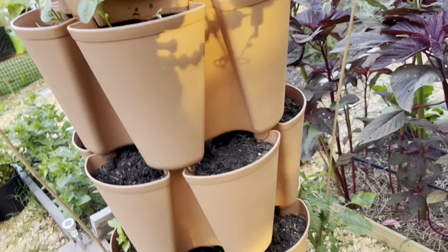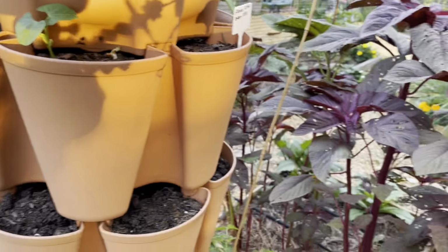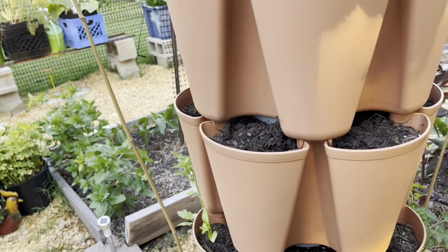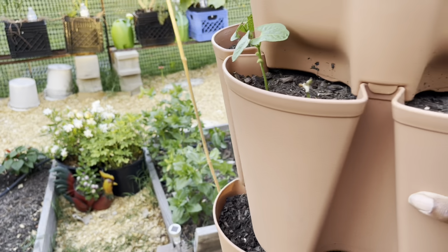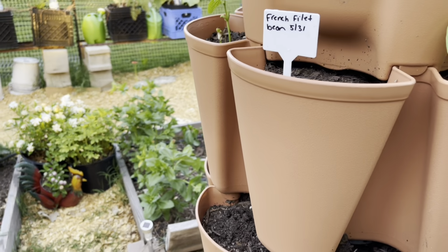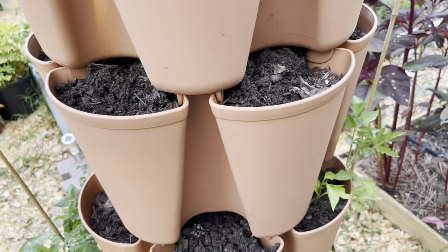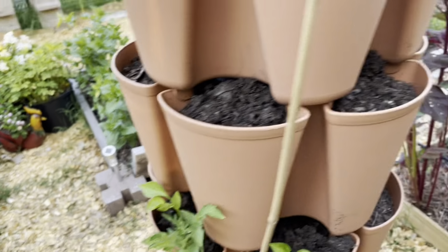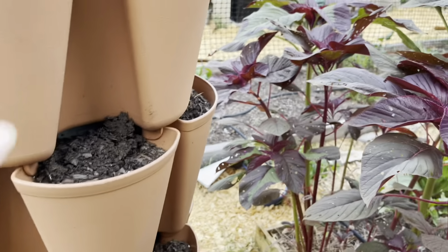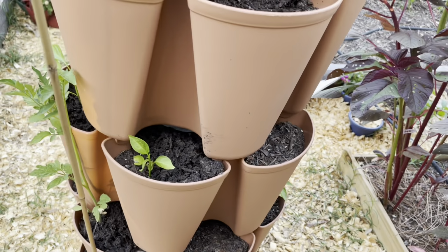Here in my original leaf planter, original green stalk, I have French fillet beans. I bought very cheap potting mix for this, and it's kind of lackluster. But I'll put a whole bunch of beans and peas in it, and come fall, I can pull it out. At least we have some nitrogen and fertilizer in it. I'm not going to give up, but nothing much is really going on here.